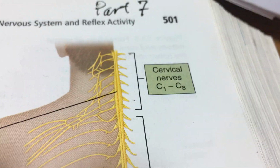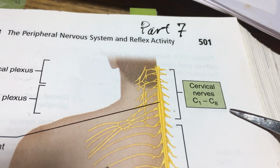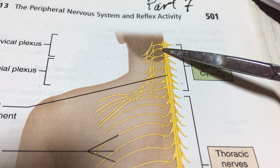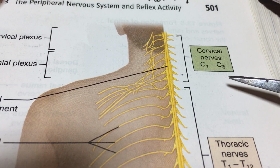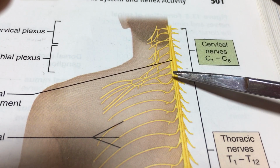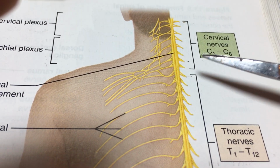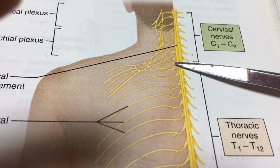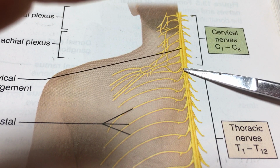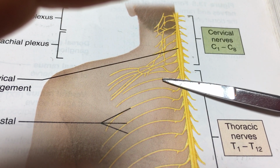Notice that we actually have 7 cervical vertebrae and 8 cervical nerves, which means that C1 is going above the vertebra C1, C2 above vertebra C2, and so on, down to C7, and then C7 is right here actually, and we need a C8. The reason for that is that we then have T1. So T1 is going to contribute to the first rib, and it was decided to arrange it that way, T1 to go to the first rib. T2 will go to the second rib, and so on.